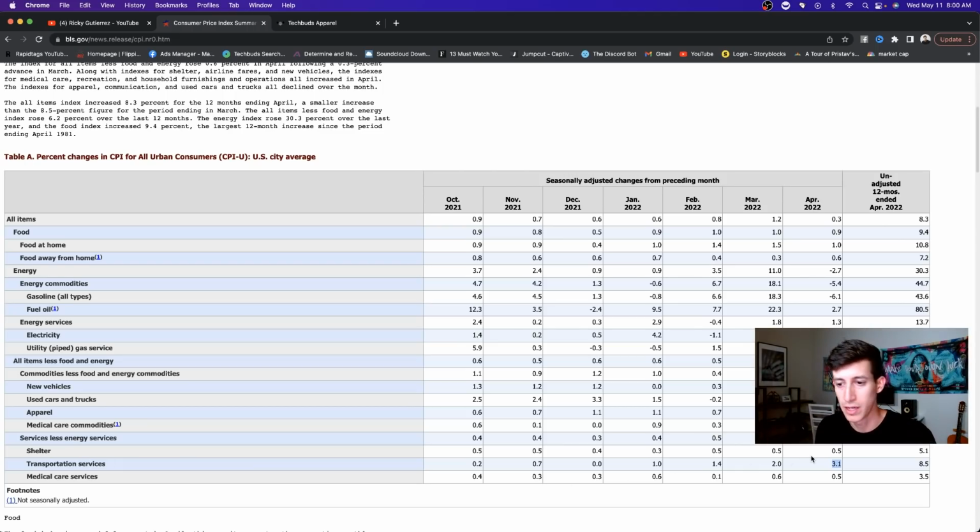It makes sense, right? This is why you've most likely seen some airlines increase their prices, why Lyft and Uber services have gone up. It's just been more expensive for transportation services as a whole. That would be the biggest area of opportunity you can see for the past couple of months. The 3.1 points, or the 3.1%, is the biggest increase that we've seen for at least the past 6 months.